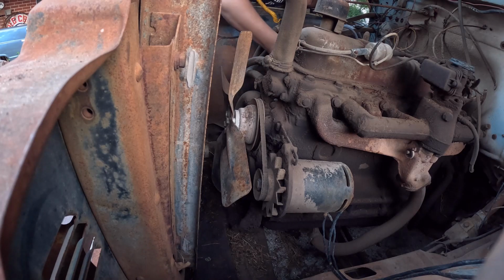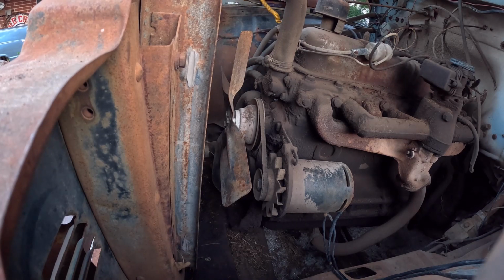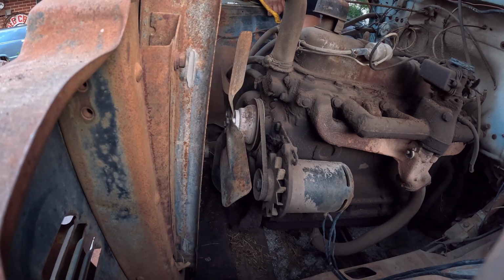See, I haven't had much luck. I haven't had much time lately. During the day, either it's raining and storming, or it's hot and humid. It's like one or the other lately, unfortunately.